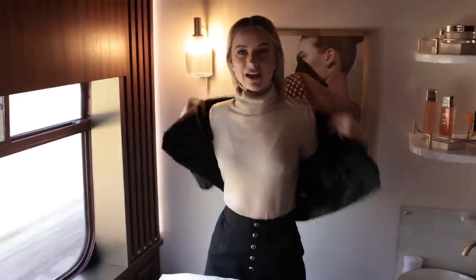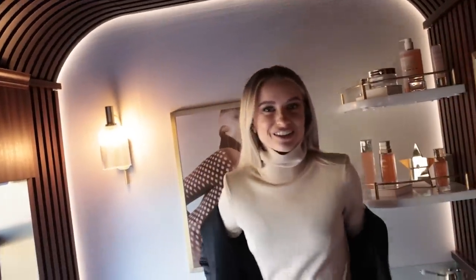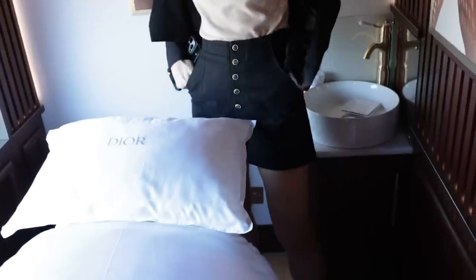I've had a quick change as well. I'm now in my Holland Cooper beige top and my beautiful black shorts. I don't think I've shown you these in a while. So exciting! But I changed my spa treatment, because why not?